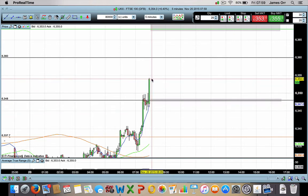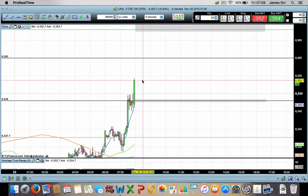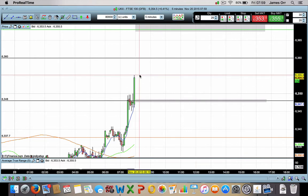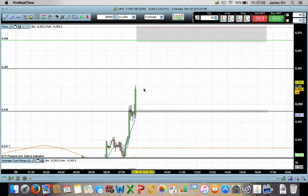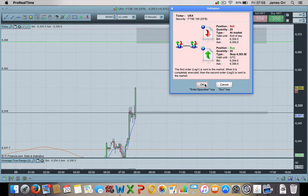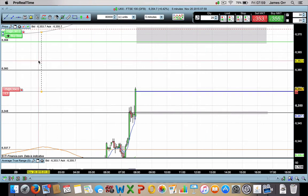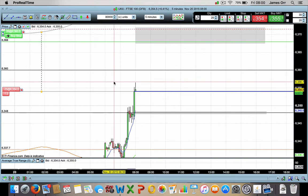The market's pushing up quite strongly. Still expecting something to come off the market at the open. You can see over here we're at 20 seconds, 19 seconds. What I'll do is I just enter 4 or 5 seconds before the open. Okay, so we're now short the market. The market is now open.